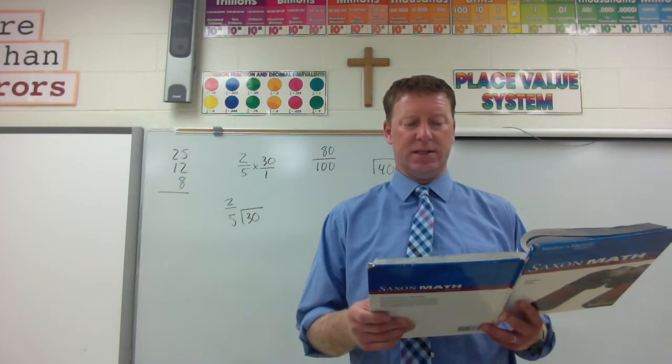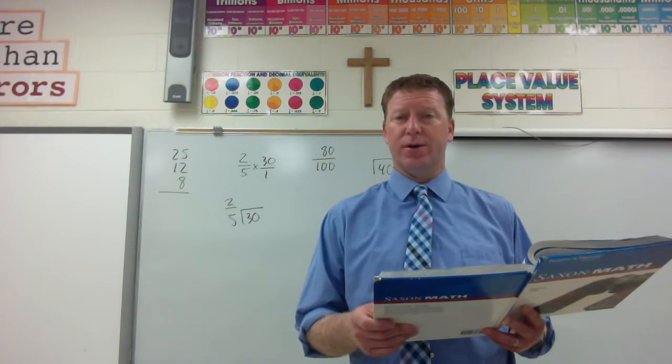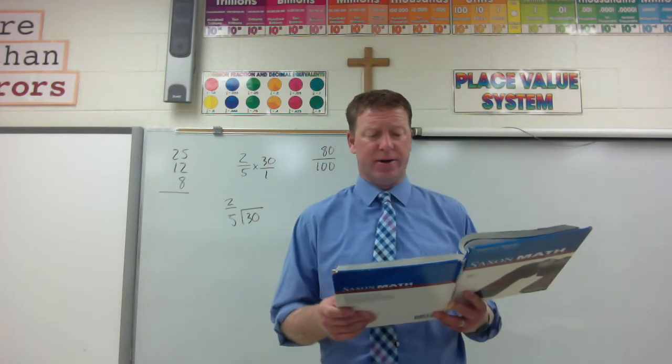Fraction of it is 6. What's greater, 2 gallons, a gallon or 2 quarts? There's 4 quarts in a gallon, guys, so a gallon is greater than 2 quarts.